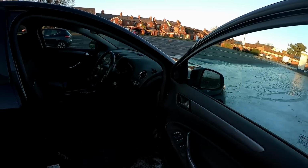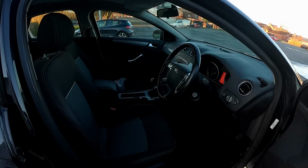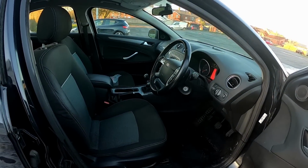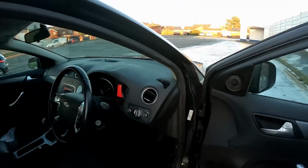It's a 2-litre diesel model, by the way, guys. Not too bad inside. Quick hoover out, quick valet, make a good car. Nice and clean interior. It's actually quite pleasant in there.